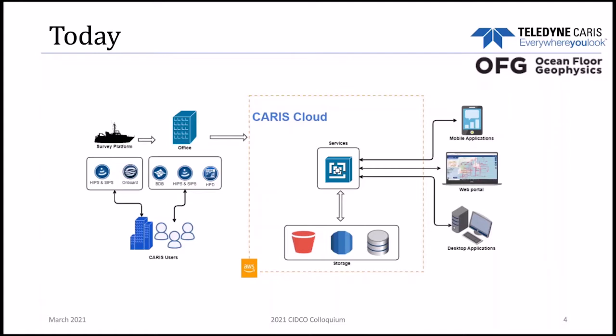There are some current cloud services out there. One that I can mention right offhand is our F100 service that we launched recently with Primar, as an example of a cloud processing service. But for the most part, it's a very isolated process. Data goes from the ship to the office, and then finally you can push it to the cloud. This can introduce a lot of delays. The time to get the data from the survey platform into the office, for example, is a significant source of processing delay. So how do we see this changing?